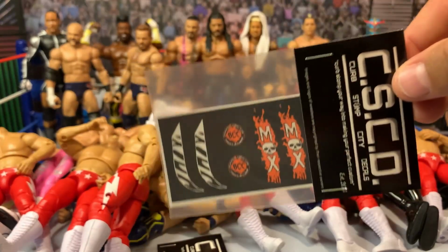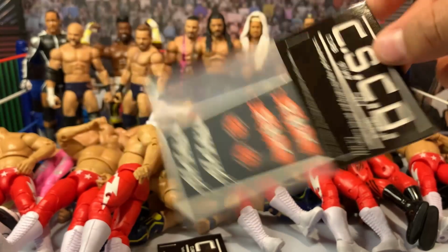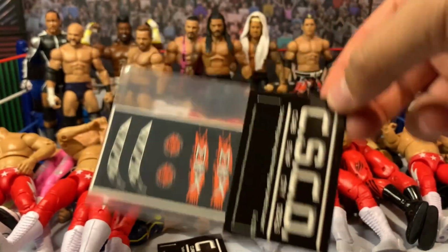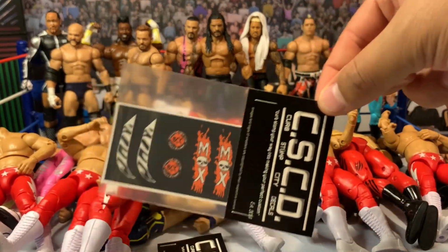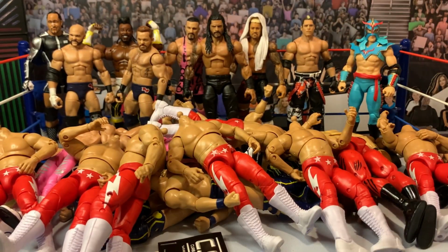Next up, we have the Cincinnati Moxley decals. And this is actually for a commission I'm doing for someone, but I've been waiting on these. I picked these up. By the time the video's up, this Moxley might already be done and shipped out, but I got those for him.